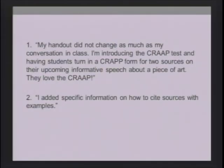And so far, I've gotten 3 responses. I know. We'll see if I get more. But here are the first 2. These 2 weren't able to answer the second question about whether you saw changes in the quality of the work done by your students, because it's too early in the semester. But the first person said, my handout did not change as much as my conversation in class. I'm introducing the CRAP test.